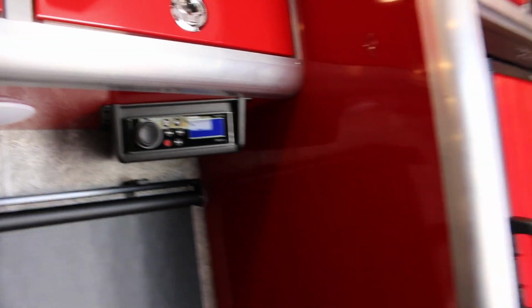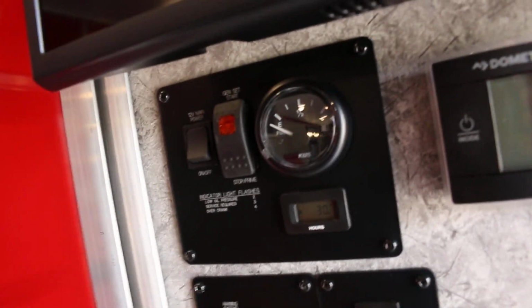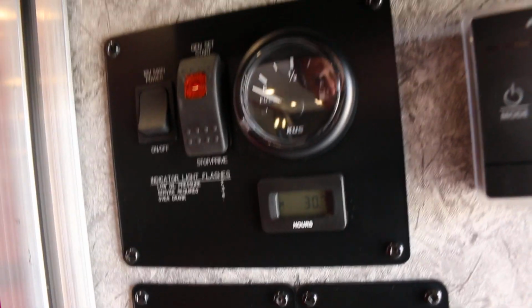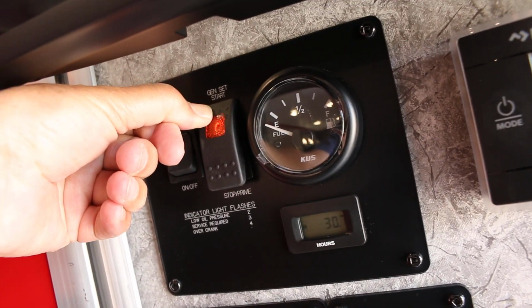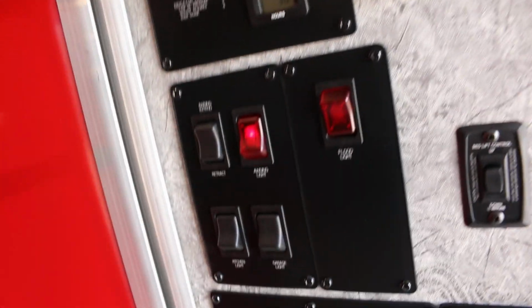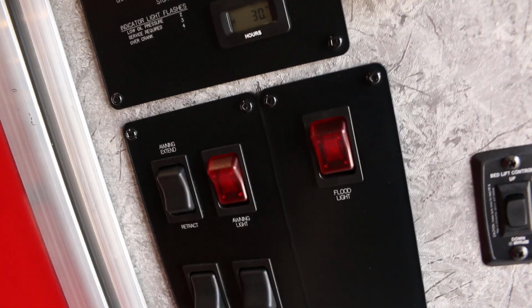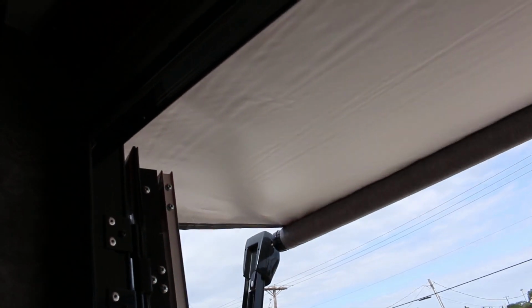It's got a Fusion Bluetooth sound system so you can stream music. A nice Samsung flat screen TV. This is your panel for the generator. It's got 30.7 hours. In fact, we can hit this little button here. She fires right up. You got your LED awning light, floodlights, and the awning is power. You hit the retract button and it comes right in. It's a pretty nice feature.